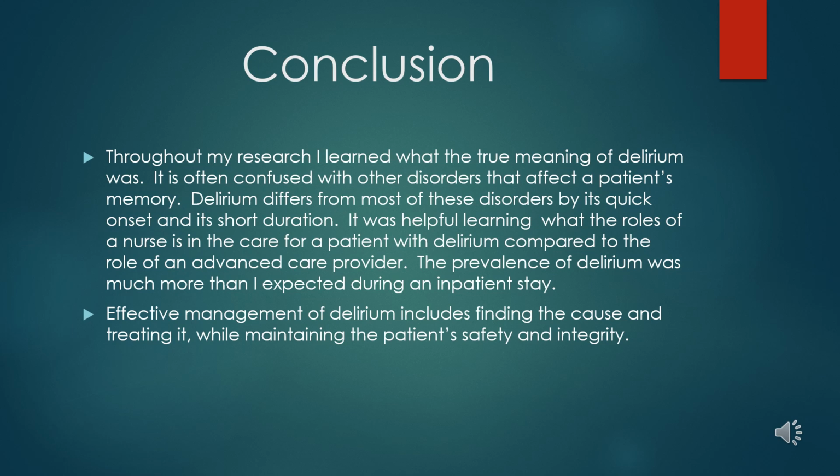Throughout my research, I learned what the true meaning of delirium was. It is often confused with other disorders that affect a patient's memory. Delirium differs from most of these disorders by its quick onset and its short duration. It was helpful learning what the roles of a nurse are in the care of a patient with delirium compared to the roles of an advanced care provider.